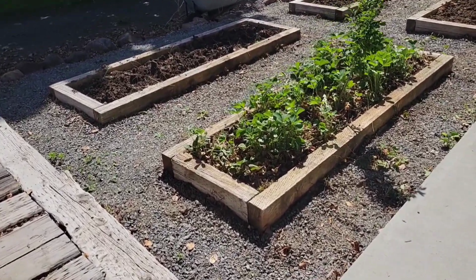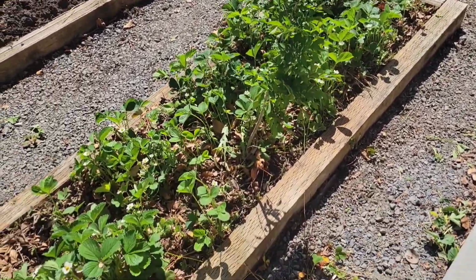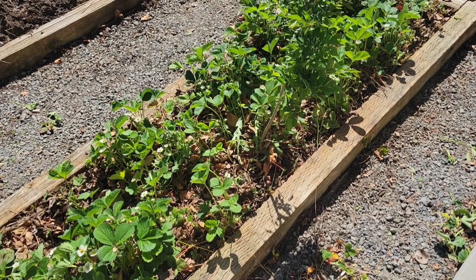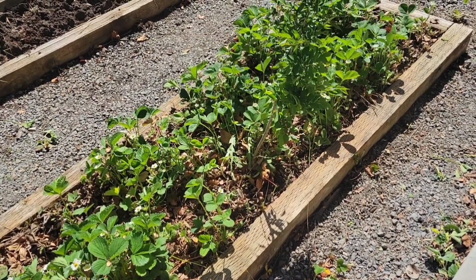So what do we got going on here? We cleaned up the strawberries. I've got this tree thing growing in here. I'm gonna get some water on that and see if I can yank it out by the roots. Otherwise, I'm just gonna have to cut it off and it'll keep growing back.